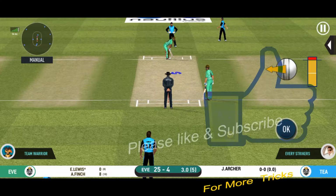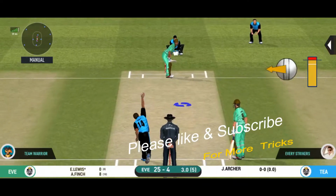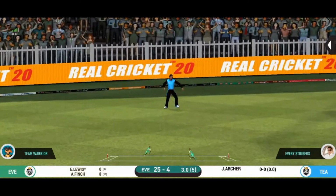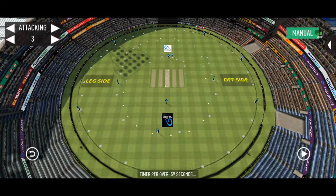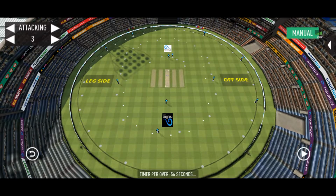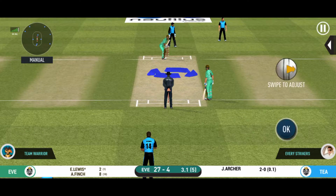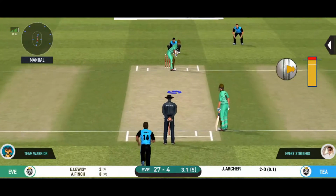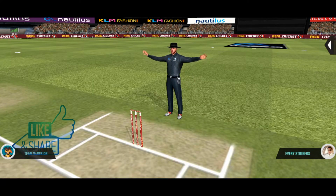Batsman getting ready to face his first ball. They have run the first one quickly and should be looking for 2. That is excellent running between the wickets. Here is a fielder at deep extra cover. Wide ball signaled by the umpire.